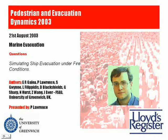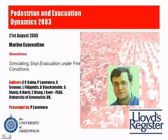What we're currently doing is adding to that the behavioural modifications of passengers under the conditions of heel. So what you've seen in these calculations only takes into account the actual reduction in travel speed due to heel. It doesn't take into account the behavioural changes that we've seen in all the trials that we've run. We're currently incorporating those changes.